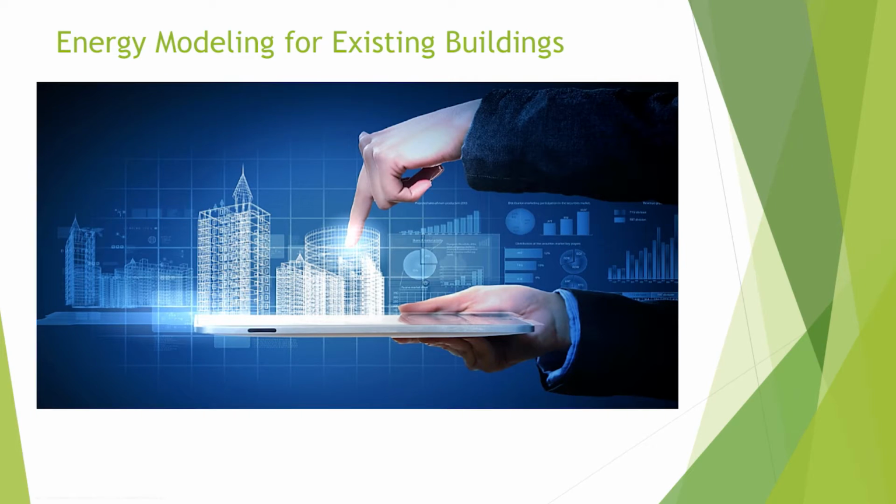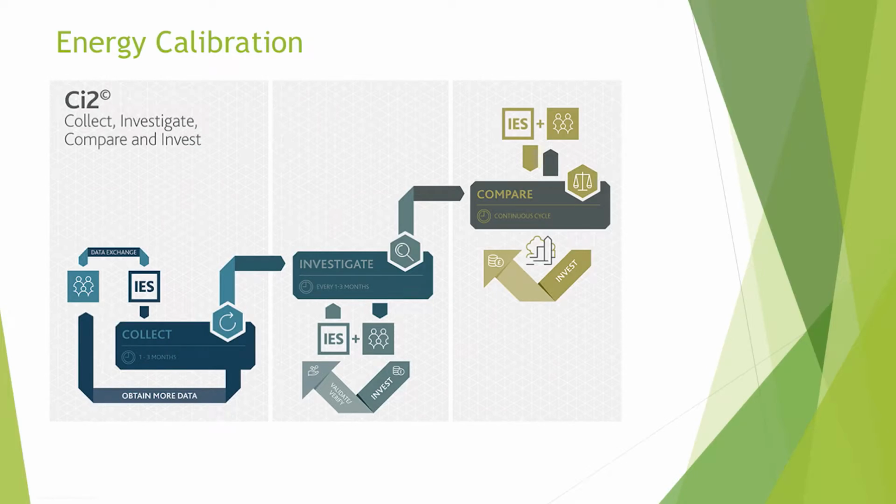For existing buildings, we can use energy modeling to calculate savings for optimized building controls or for retrofitted HVAC equipment. Models can estimate not only cost savings due to reduced energy use, but provide a full life cycle cost analysis, identifying the best solution for your building and the amount of money you want to spend on it at any given time period.